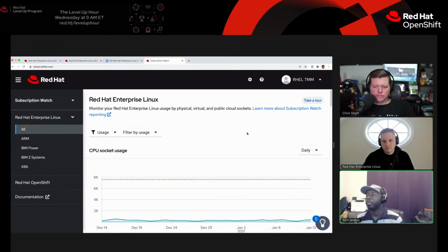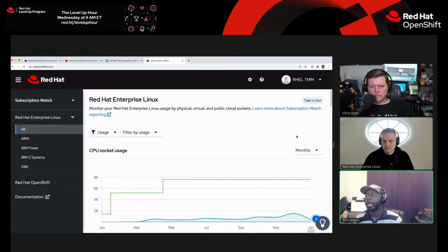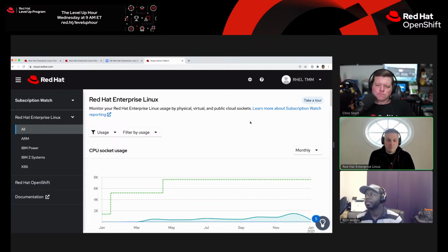So you can pull up the drop down on the right-hand side where it says daily, and you can take that back almost a year, and that'll show you some of your usage over time. We're required to, I believe, hold this data for 4 years. So when it comes time to make purchasing decisions, like how much RHEL are we going to need next year, while we can't truly forecast it, we can give you what you've used in the past, and depending on how your organization deploys, it may be indicative of what you might need in the future.